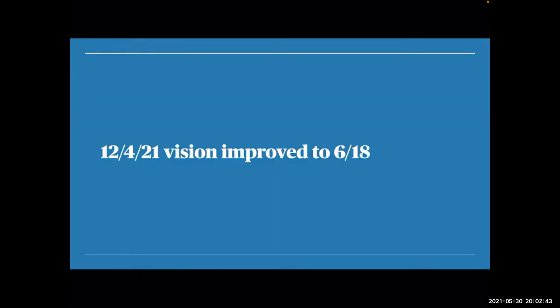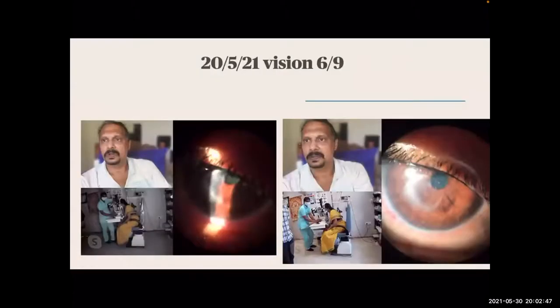That photograph was taken on the 12th of April. And now we reviewed the same patient. See, because of the lockdown, now I'm not going to my clinic. I am examining my patients sitting in my house. So this is a remote examination, which I'm doing for this patient. This was done on 25/21. The patient's vision improved to 6/9.